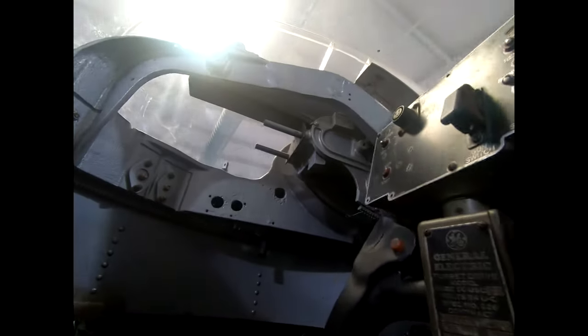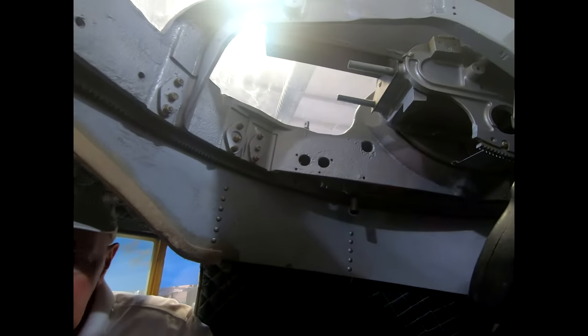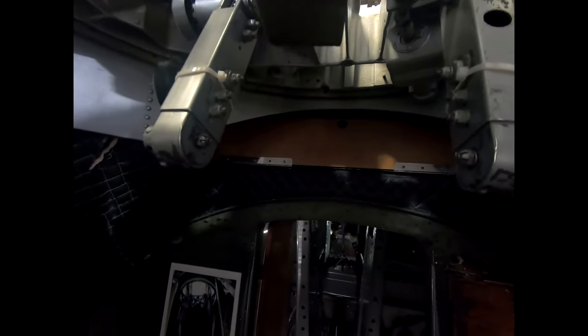And this is, what is this? Oh, for the guns. The flight engineer in the top turret. If you look at this picture here on the bulkhead, if you see that platform underneath, it was right down here and attached to the turret. He would stand on it, put his head up there, and he controls the turret this way. Okay.